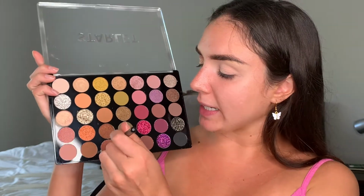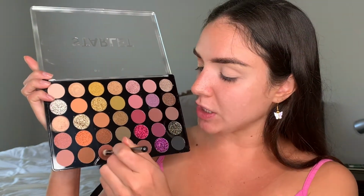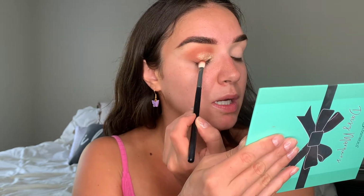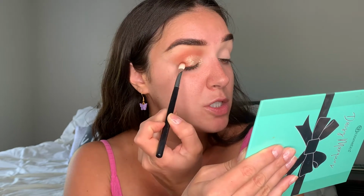All right, so now that we've done the lid, I'm gonna go back into this shade right here on the same brush, that Morphe M443. And I'm just gonna make sure that I have the depth that we want here on the outer corner. I'm gonna kind of blend along this edge here.